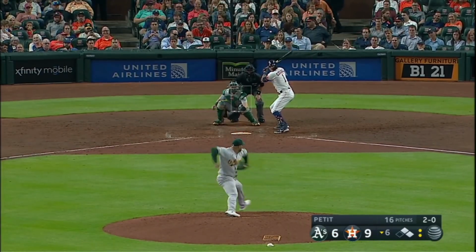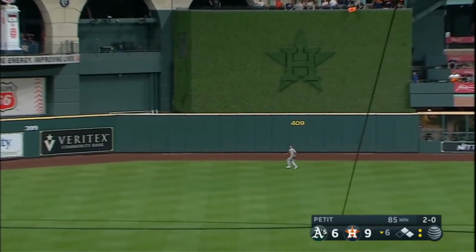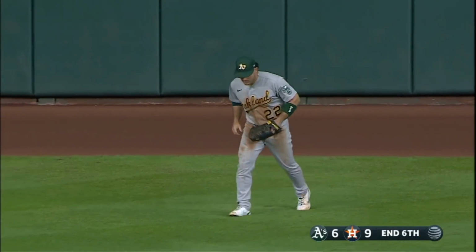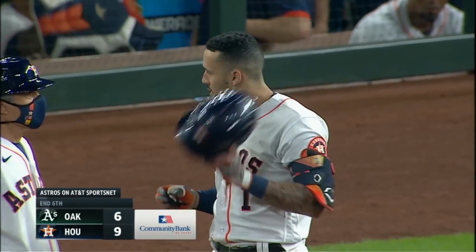And bases. 2-0 pitch into center field. Laureano will back up and have a play in front of the warning track for the final out of the inning. But the Astros score 3, lead for the first time tonight. We head to the 7th. It's Houston 9, Oakland 6.